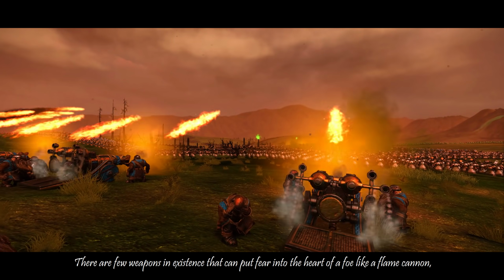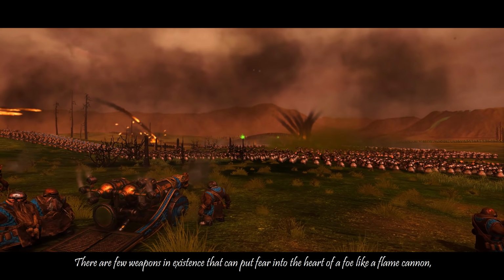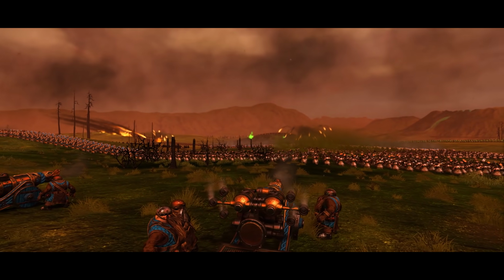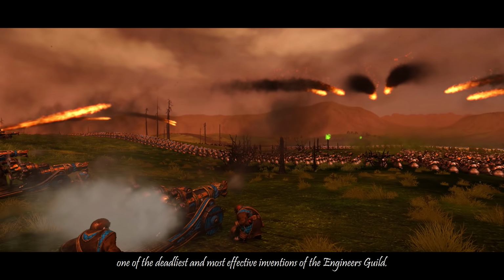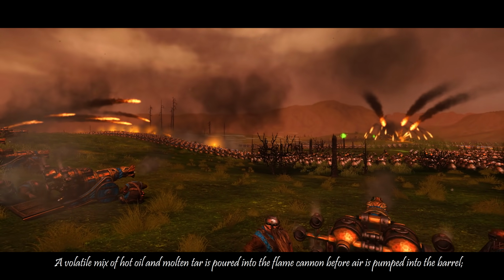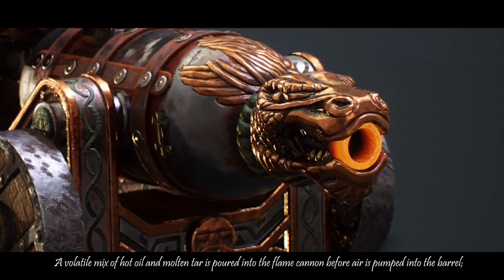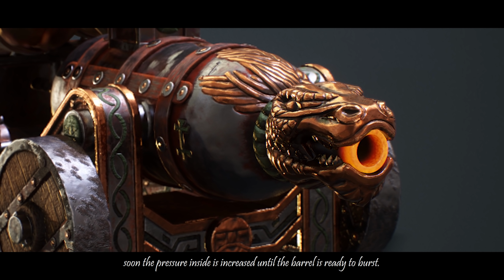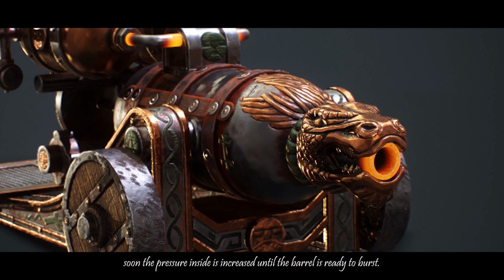There are few weapons in existence that can put fear into the heart of a foe like a flame cannon, one of the deadliest and most effective inventions of the Engineers Guild. A volatile mix of hot oil and molten tar is poured into the flame cannon before air is pumped into the barrel. Soon the pressure inside is increased until the barrel is ready to burst.